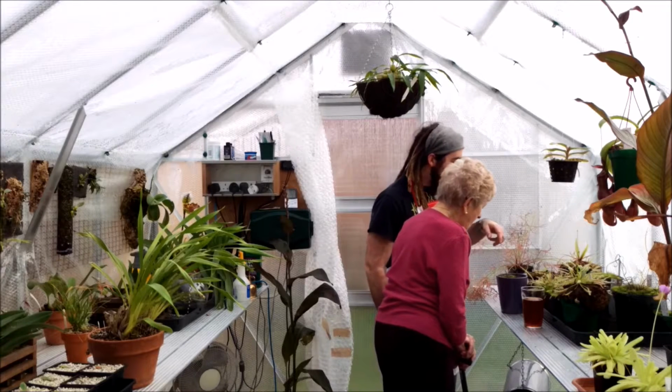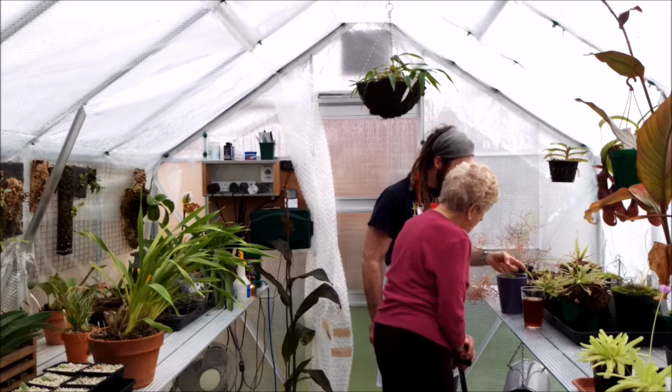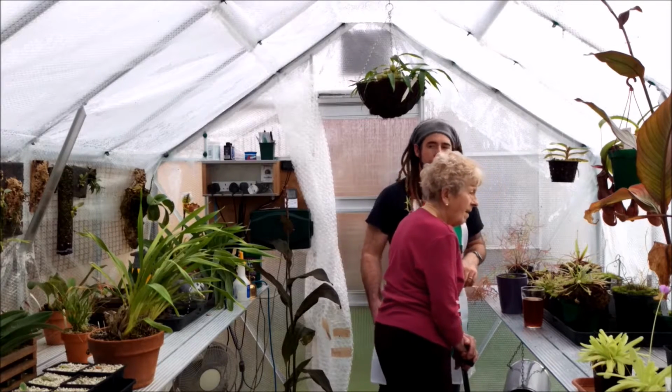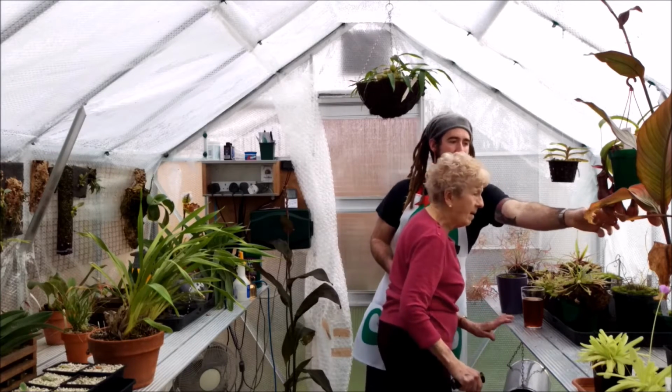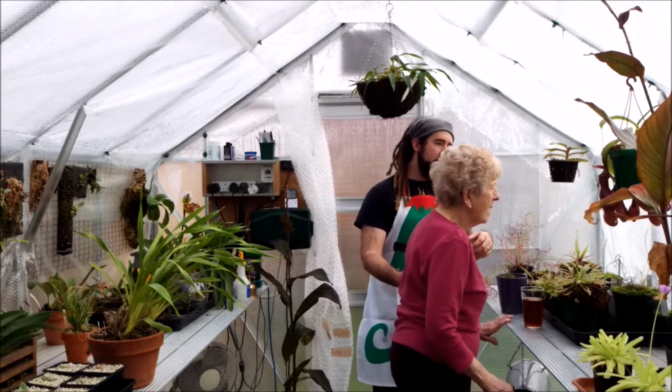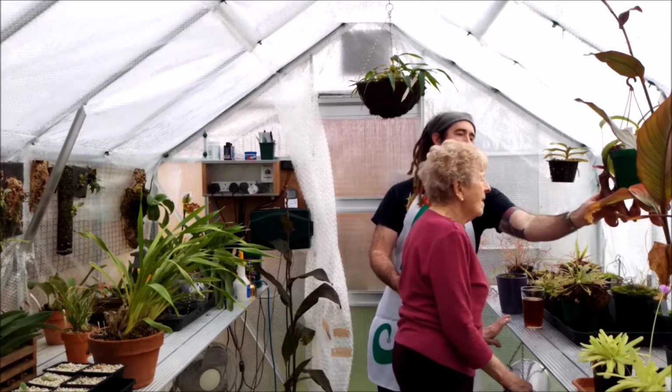Oh my god! A lot of these are from Western Australia. You can see how sticky some of them are. Oh yes. Wow. Adelaide. And these are Nepenthes. These come from places like the Philippines and Sulawesi, and it produces these pitcher traps like this.